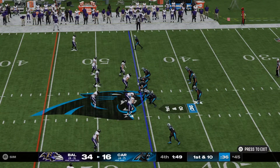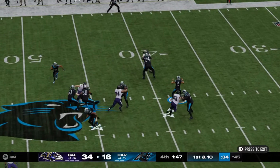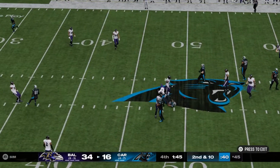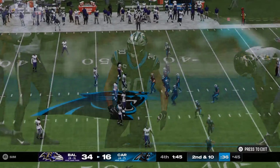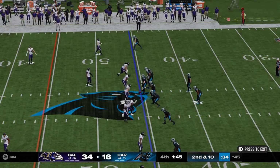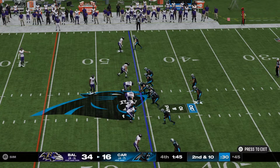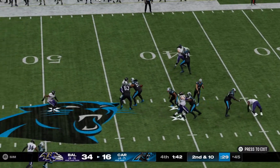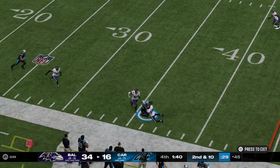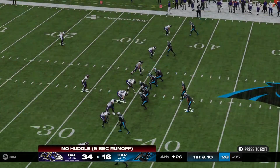Now the Panthers going to use the first of their timeouts as they'll head to the sideline and talk over what to do next. And that's going to be incomplete. Too tough to hold on to that one. It's second down and 10. Young throws left side. Atwell's got it. And he's got this down to the 35.